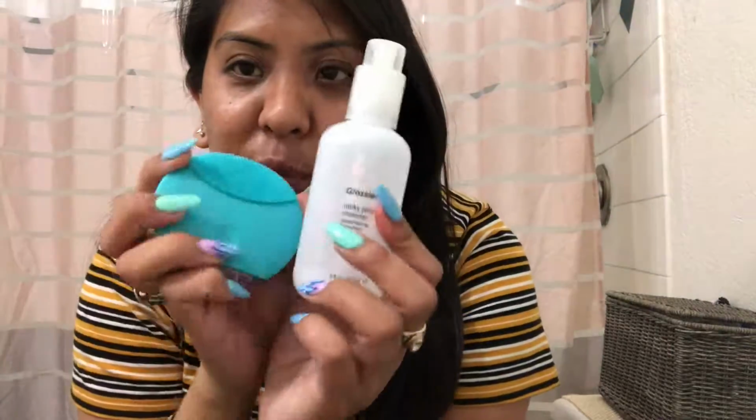So now that we're on to the nighttime products that I use, the first thing, you guys already know, I've used this for years now, and it's the Glossier Milky Jelly Cleanser. I'm almost out, but I love to use this and pair it, of course, with the Foreo. Hasn't changed.